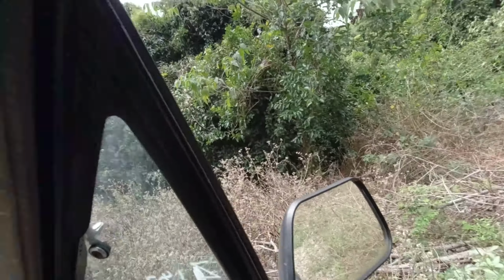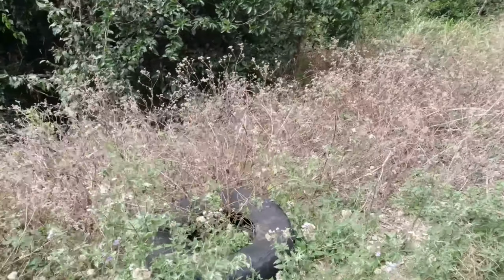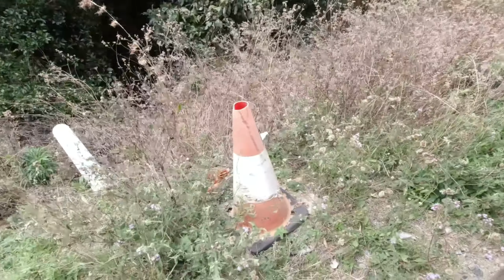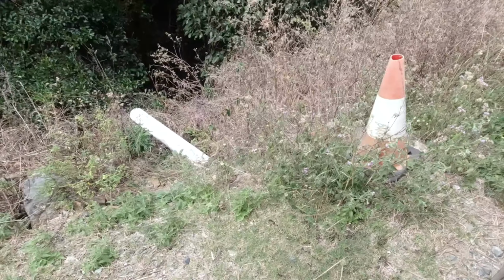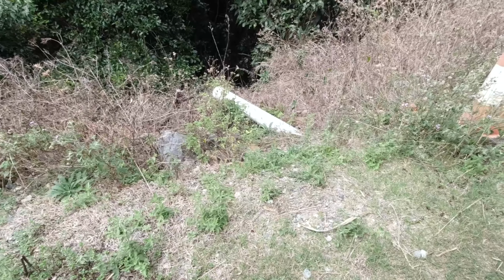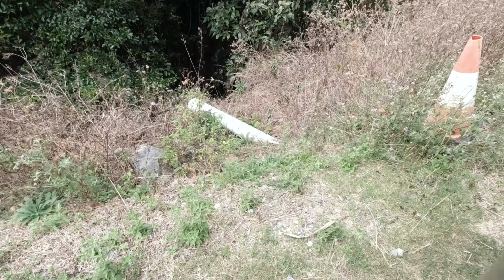Alright. Dumped off a little bit of rubbish. Not really dumping. We're actually building, using it for fill, to stop everything sliding down the bank. It's pretty steep down there, eh? Can you see down there? That's pretty steep. Wonder what that looks like from beneath.